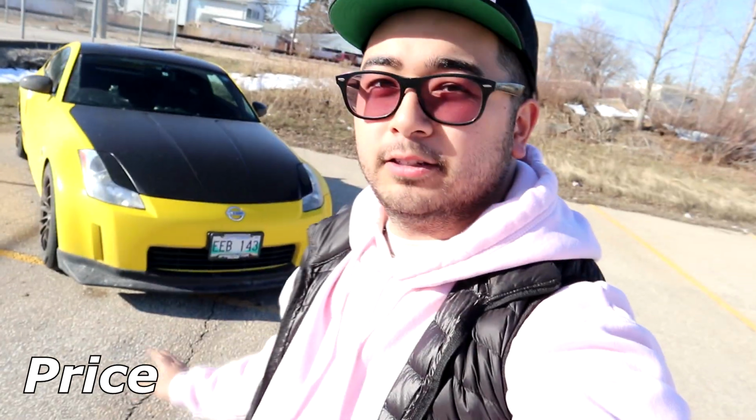Alright, so my fourth reason why you should own this car. Honestly, the price point. There are a bunch of different cars that I could compare the 350Z to, like the BRZ, the newer version, the 370Z, the S2000. They're all like two-door sports cars. But for the price, the 350Z is the cheapest and you get a lot of car out of it.